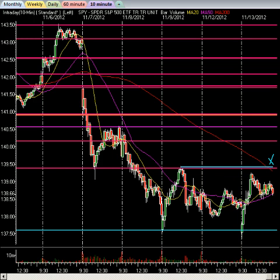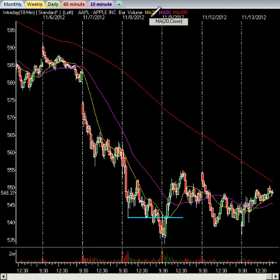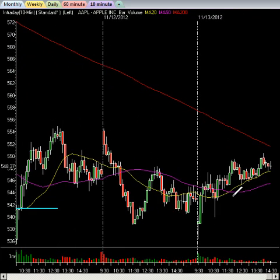Now let's take a look at some stocks out there. Apple today up about $5.50. Apple's been creeping higher here. Hasn't gotten through this level here though. And again, the 200 MA is going to be big, and also this level at 554. 554, 555 is a big level on Apple. All right, if you can take out that on a closing basis, it should set it free.